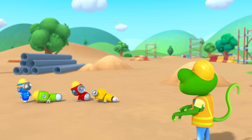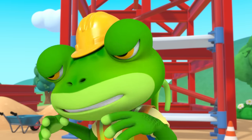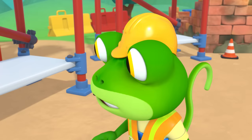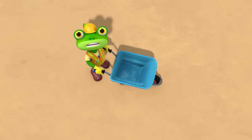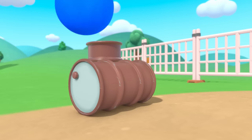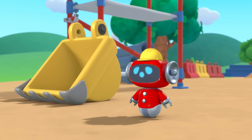Rusty wrenches! Oh no! Eric's being tricked! That wrecking ball is really just a giant rubber bouncy ball! Thank goodness you're okay. And you've even given me an idea, Red.